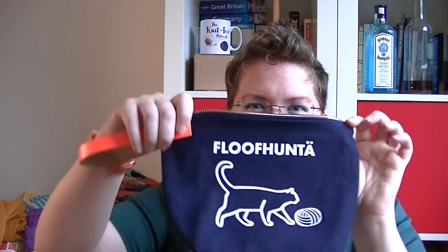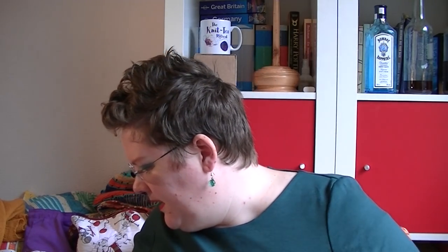So now we're at the fun stuff for the knit tea retreat. I'm first going to show you a new acquisition, my Floof Hunter bag from Yarnistry. And on my Bampow mittens, which project bag did I put those in? I think it was this one.